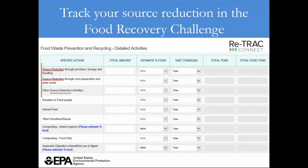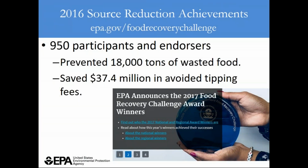FRC participants and endorsers use their own password-protected account in ReTrack Connect to measure and submit data on up to 3 different source reduction activities, as well as donation, anaerobic digestion, and composting. In 2016, more than 950 Food Recovery Challenge participants and endorsers prevented over 18,000 tons of excess food from being created through source reduction activities. They saved up to $37.4 million in avoided tipping fees from landfills.